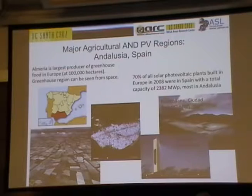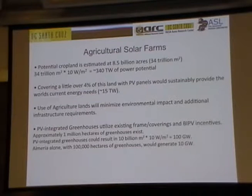We're starting to see more and more PV systems going up and solar farms being proposed in areas which are high agricultural. And you can do the math. These are the agricultural solar farms. The potential cropland is about 8.5 billion acres. That's about 34 trillion meters squared. You can do the math and multiply by 10 watts per meter squared, which is a pretty reasonable number for what you'd expect for a PV panel, once you divide by the hours that it runs, only 5 hours per day. And you end up getting 340 terawatts of potential PV power from your ag lands. So that basically means if you cover a little over 4%, you get the 15 terawatts, which pretty much is close to the current world demand.